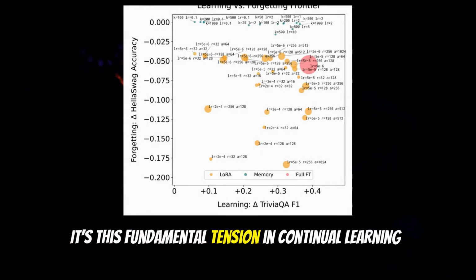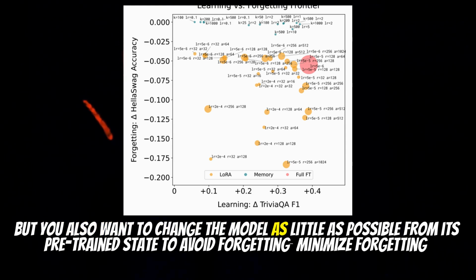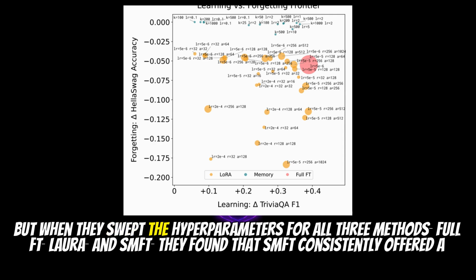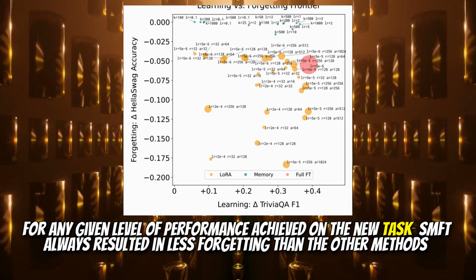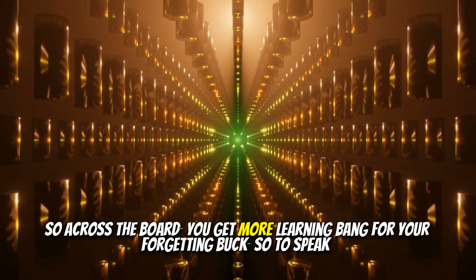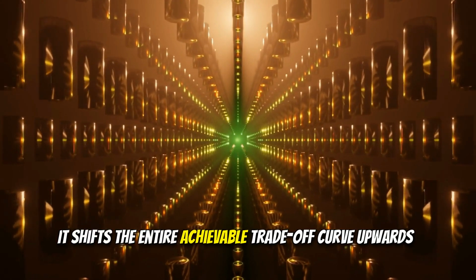Sure. It's this fundamental tension in continual learning. You want high learning rates, lots of updates to learn new things quickly, maximize learning. But you also want to change the model as little as possible from its pre-trained state to avoid forgetting, minimize forgetting. You can't usually have both. Pushing one hurts the other. Right. But when they swept the hyperparameters for all three methods, full FT, LoRA, and SMFT, they found that SMFT consistently offered a better deal. For any given level of performance achieved on the new task, SMFT always resulted in less forgetting than the other methods. It Pareto dominates. So across the board, you get more learning bang for your forgetting buck, so to speak. Exactly. It shifts the entire achievable trade-off curve upwards.